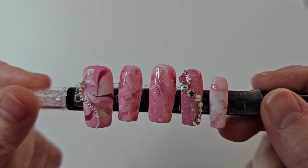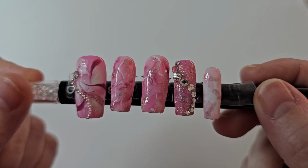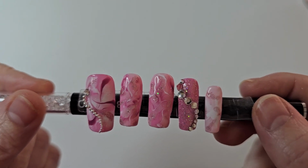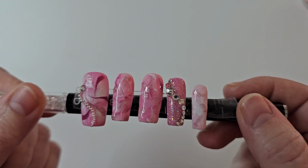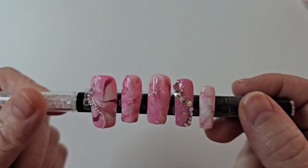I don't think I'm gonna make the other hand for this one. I think I'm gonna chalk this up to a learning experience and put it in my little book and be happy with it.